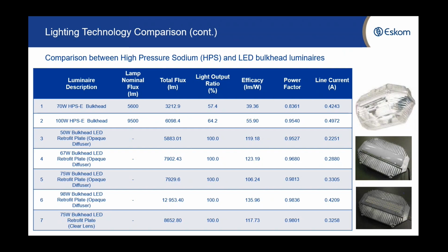Comparing it to the 67-watt LED, the LED has twice the efficacy at 123.19 lumens per watt, and it also uses nearly half the line current as well. Plus, the LED gives you 100% light output ratio and nearly 2,000 more lumens as well at 7,902.